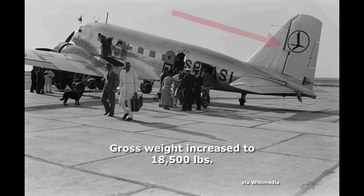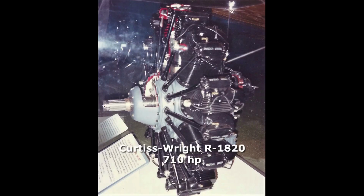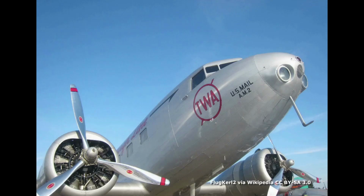It had a newer, larger rudder for better directional stability and improved wheel brakes. It started with the same Wright 1820 engines as the DC-1, but most production DC-2s featured R1820s of substantially increased horsepower, totaling 875 horsepower each. The first production DC-2 rolled off the line in May 1934, and TWA started proving flights then. The plane was certificated 2 months later in June.